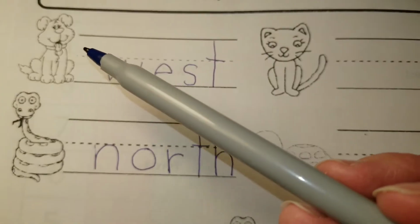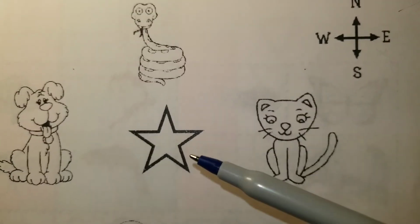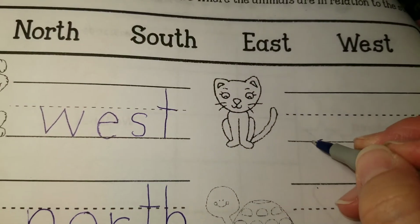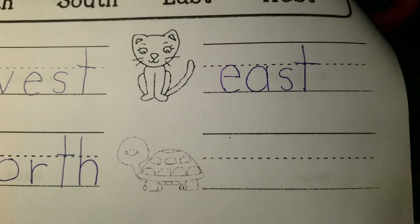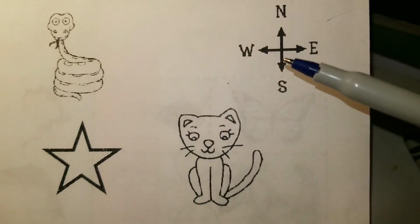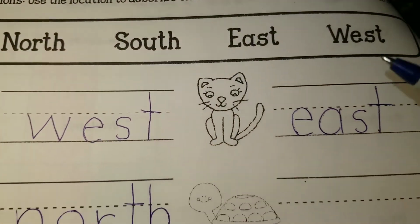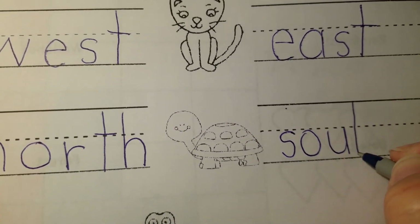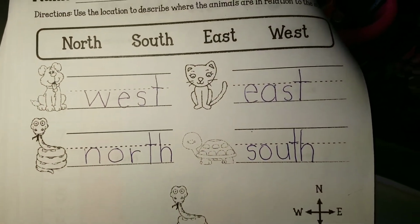And then we already did the doggy and the snake. We're going to do the kitty. The kitty is right here. The kitty is to the east of the star, to the east. We look for the word east, it's right here. And now we can copy the word east. Right over here, east. And finally, we have the turtle. The turtle is to the south of the star. So we look for the word south, it's right here, and we're going to go ahead and copy the word south.